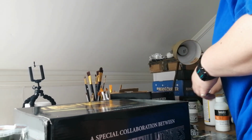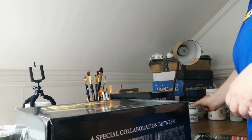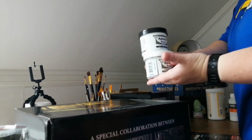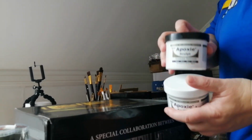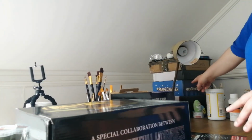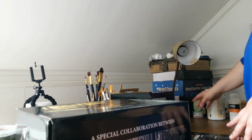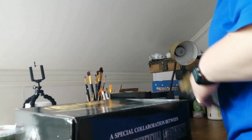Hot glue gun. So the epoxy will probably use mine. This is stuff I've had for a little while now, so I've not got multiples open because I think Jackie's first crap kit had epoxy sculpt, but I've left that sealed, and this has got, what is it?